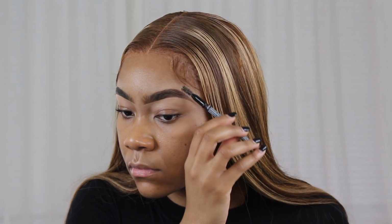Okay, y'all, so that pretty much wraps up the battle of the brow products. What do you think? Which brow you got? The drugstore brow or the high-end brow?